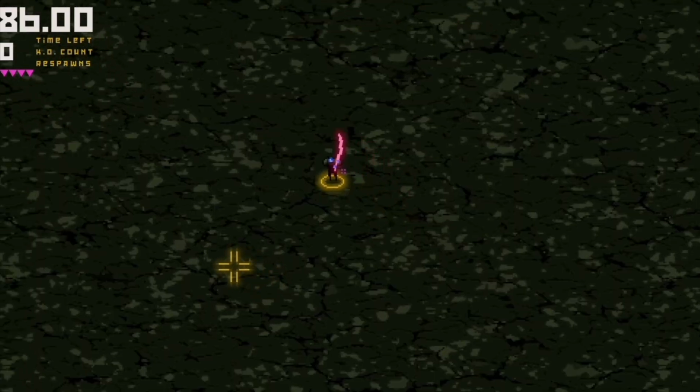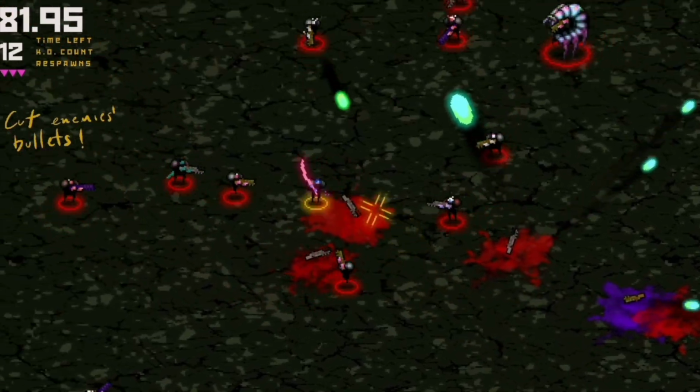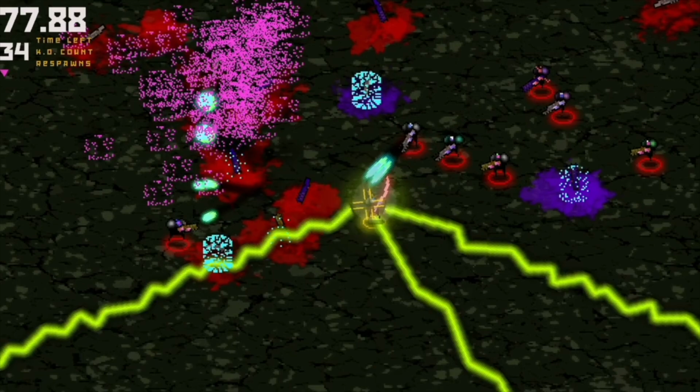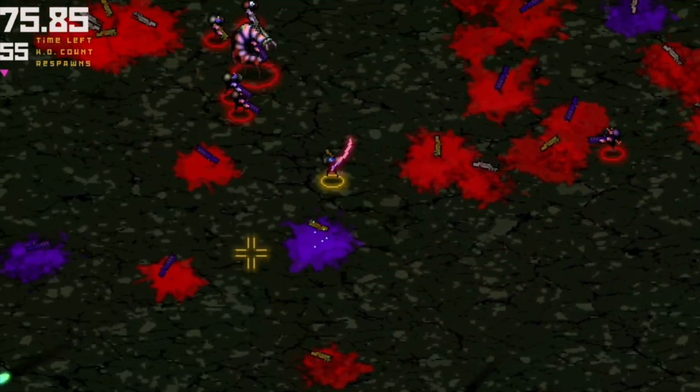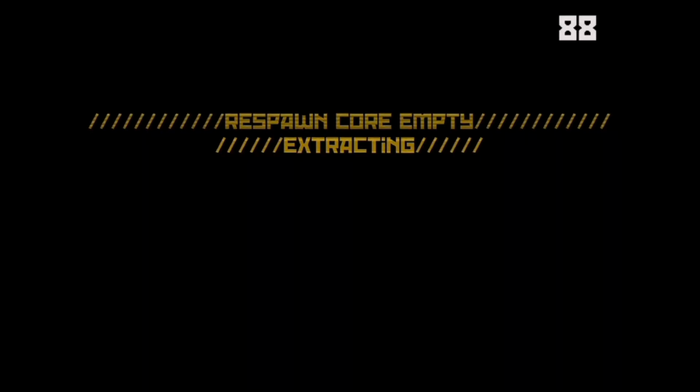Aesthetically, I think the game looks brill. It's got a sort of cyberpunk 2D visual style. The contrast between the dark setting of the arena and the light show that is the weapons and ammunition work really great. Now, the game is brutally hard. I am not good at this game. 90 seconds honestly feels like a lifetime.